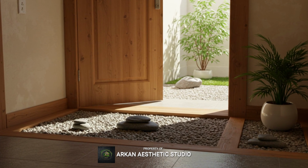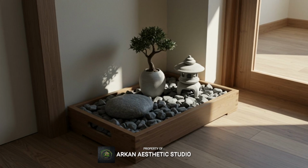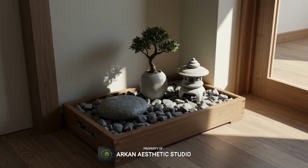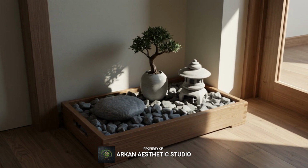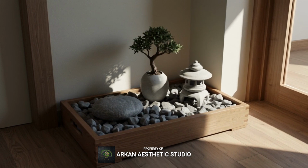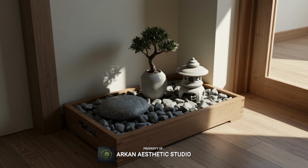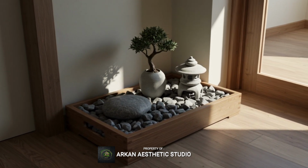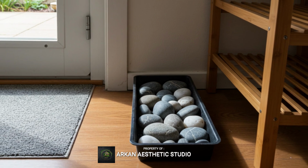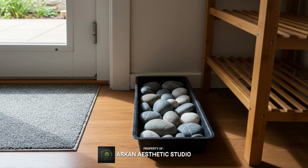And finally, by the base of a shoe shelf, a simple gray tray catches the eye. Filled with a mix of ivory and charcoal pebbles, it rests quietly near the sliding glass. Practical, yes, but also poetic. This small act of arranging natural elements near your door becomes a moment of intention, of storytelling without words. Here, nature isn't just outdoors. It walks in with you. And in this way, you carry a little peace wherever you go.